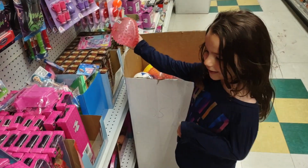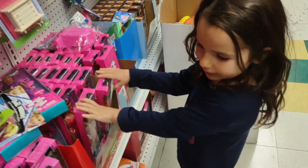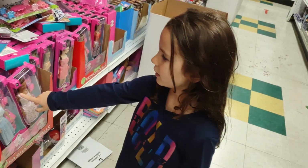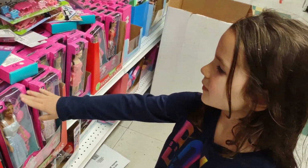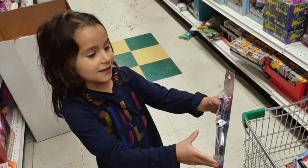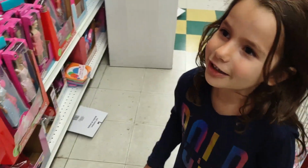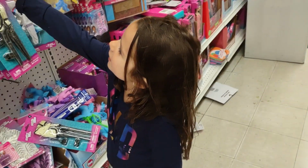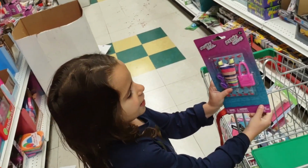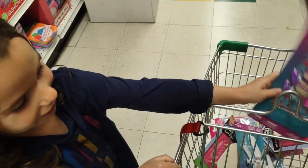A bouncy ball. Who needs a bouncy ball? And we got these things, right? We have lots of dolls. The dolls are pretty. I'll take another outfit. Oh, this is a soccer outfit. Good for it. You will let me have it since it's soccer. Oh, a summer outfit. Of course, right? This is a really summery outfit. It's a swimsuit and a bag and some sandals for the dolls, right?